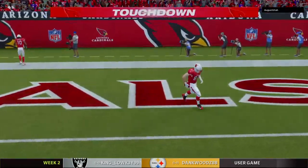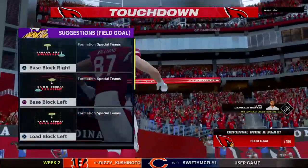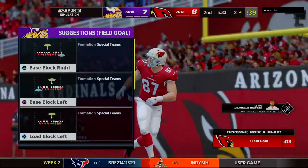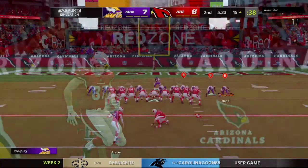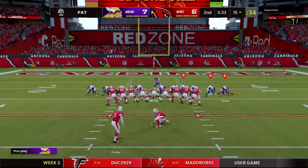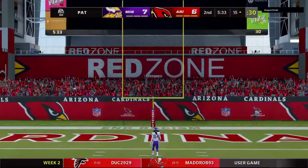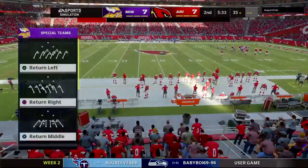He's got his man. It's caught in the end zone. Touchdown, Arizona. Max Williams. His first touchdown here of the new campaign. And the Cardinals are just an extra point away from tying this game. Now Matt Prater for the point after. It's up and good, and we're tied at 7 here in quarter number 2.